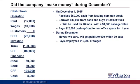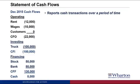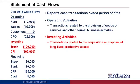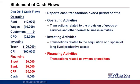We still get the same bottom line of $8,000, but now we've organized the cash flows based on whether we're operating the business, investing in the business, or financing the business. And this is exactly what the statement of cash flows will look like. It's going to report the cash transactions for the company over a period of time, like the month of December, split up into operating activities, which are transactions related to providing goods or services or other normal business activities, investing activities, which are transactions related to the acquisition or disposal of long-lived assets, and financing activities, which are transactions related to owners or creditors.